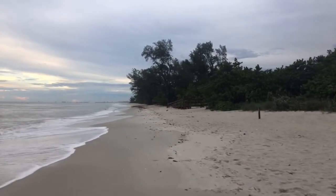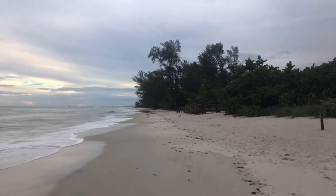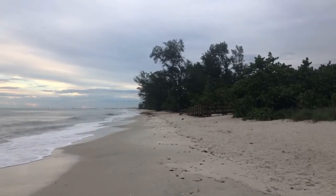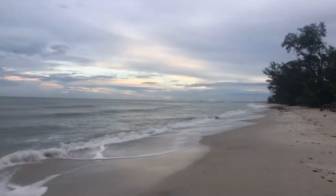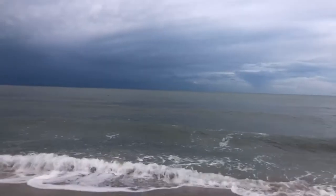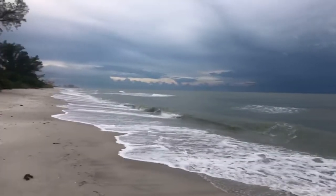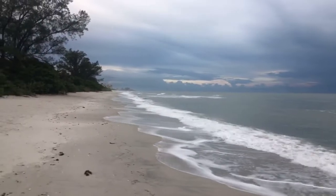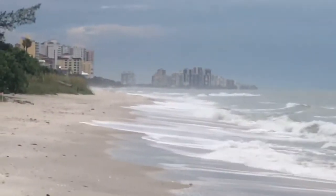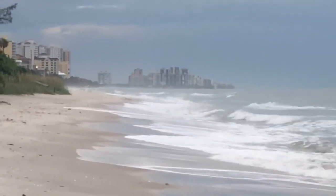We're coming up to the north end of Area 2 already. Still haven't seen any beach walkers. Now with that sun coming out, we usually start seeing some bodies out here. I don't see anybody out here yet. I haven't seen a dolphin pop up. An empty beach. If we look down to the south there, you see that spray in the air from the waves.